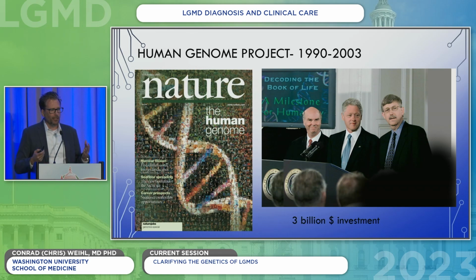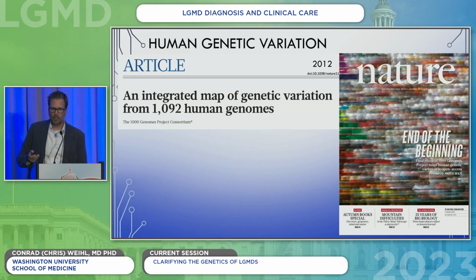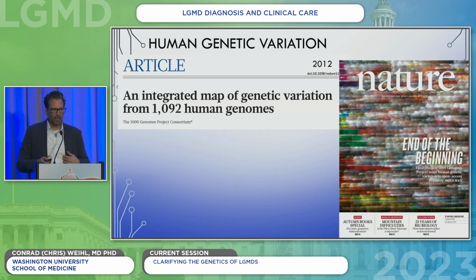When I think of the start of genetics in my life, it really began with the Human Genome Project, which was a $3 billion investment led by Craig Venter and private industry, and then Francis Collins at the NIH. They spent $3 billion and sequenced one person's genome. We now know that we can do that for under $1,000. But this was hugely important, and several years later, only 10 years ago, we were able to sequence 1,000 patients' genomes and really understand the amount of variation. And what did this actually show?